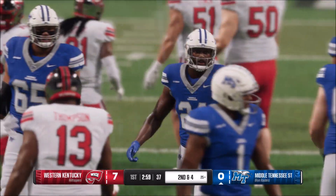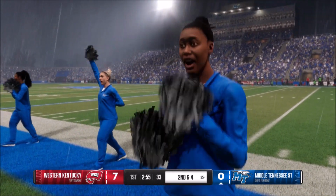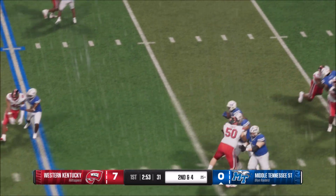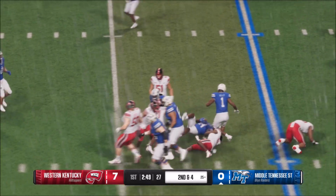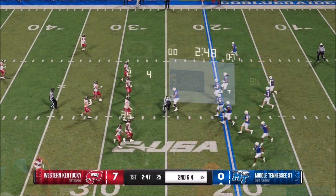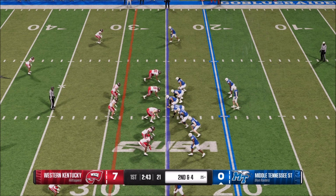I think tackling is about effort most of the time. It's about how much passion, how much physicality you can bring to get your guy on the ground. Refuse not to get him on the ground. That's not a big pack. You got to get that guy on the ground. You can't let him pick up an extra couple yards and stay ahead of the sticks. Let's see what they've got on second down.